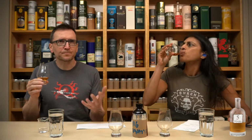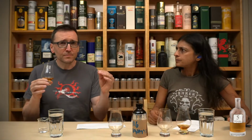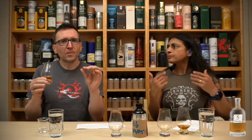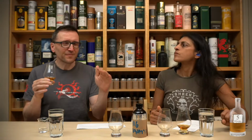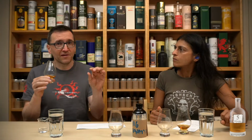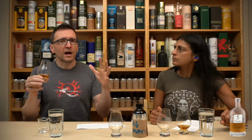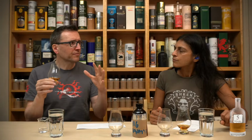I would expect quite strong sweetness, but that's not there on the arrival. It comes in almost, well, there's the pepper. It comes in almost neutral spirit. That's a bit unfair, but a very neutral whiskey flavour. And then it rises into a kind of burnt pepper, a charred pepper, a little chocolate.